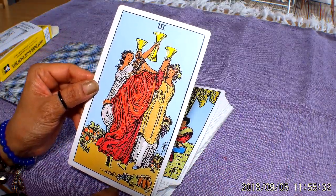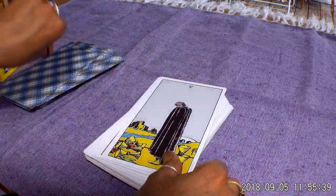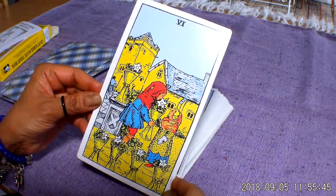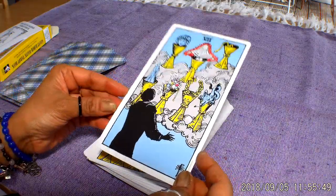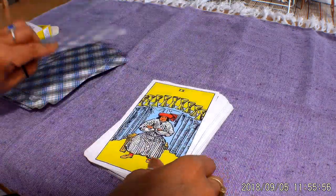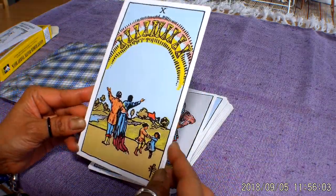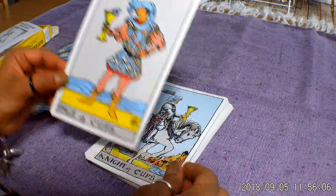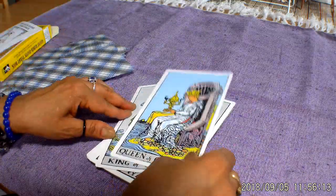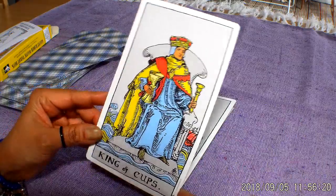this is the Three of Cups. The background is also very important when you're doing card readings. This is the Four of Cups, the 5, the 6, the 7, the 8, 9, and the 10. And what's really nice, the page, the knight, the queen, and the king.